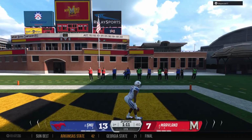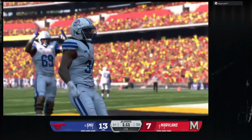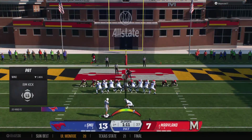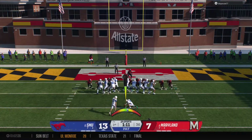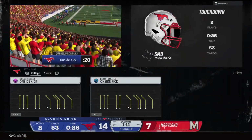Well, this is what this running back brings to the table for this offense. He's always one touch away from a huge play. And here he gets the ball, gets some space, and from there, no one's going to catch him on his way to the end zone. The PAT is good. They go up a touchdown, 14-7.